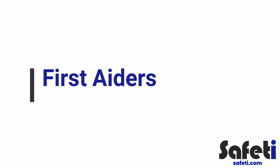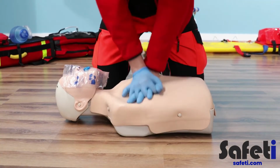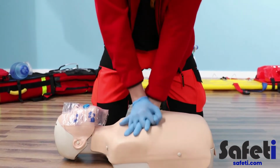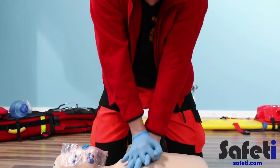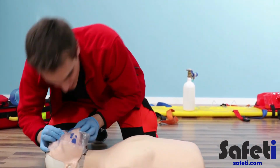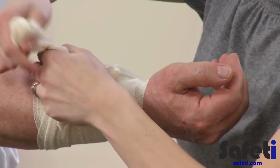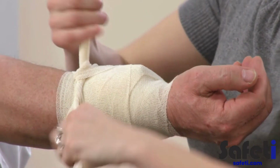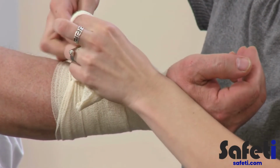First aiders. Personnel on site have been trained in first aid or will be designated as the first aid appointed person. The relevant people will be communicated to you via your induction and or via communication boards on site. Get to know who your first aiders are so that you are aware of who to contact in the event of a first aid emergency.